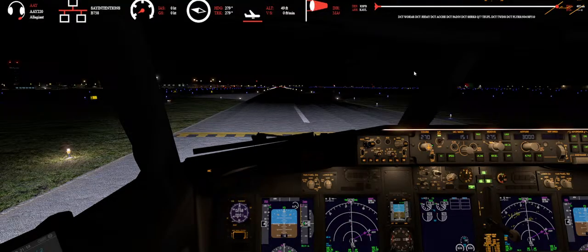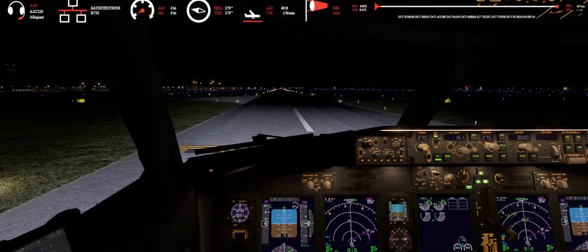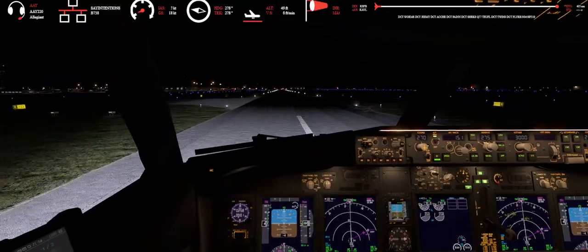Okay, I haven't got my feet on the brakes right now. I'm hitting my MSD now, TOGA. A little forward pressure on the yoke. Release brakes.